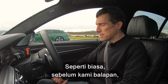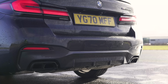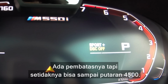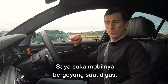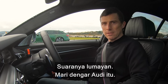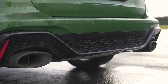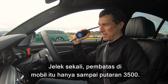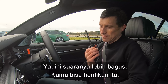As ever, before we race, we're going to do a sound check. So let's rev this little boy up. Bit of a soft limiter, but at least you get to 4.5. Well, I like the way it flexes the car when you rev it. Oh yeah. Sounds all right. Let's have a listen to that Audi. Go on, rev up the Audi. It sounds rubbish. The soft limiter in that comes in at like 3000 RPM. Yeah, this sounds better. You can stop that.